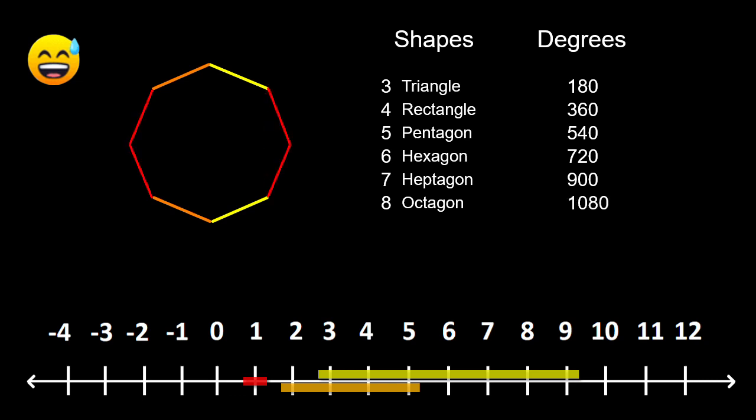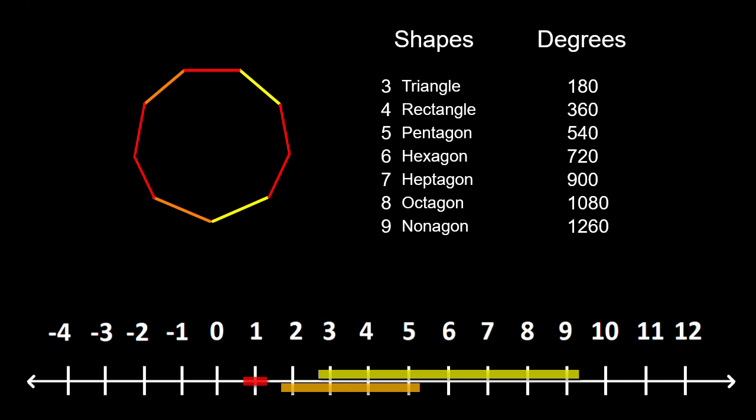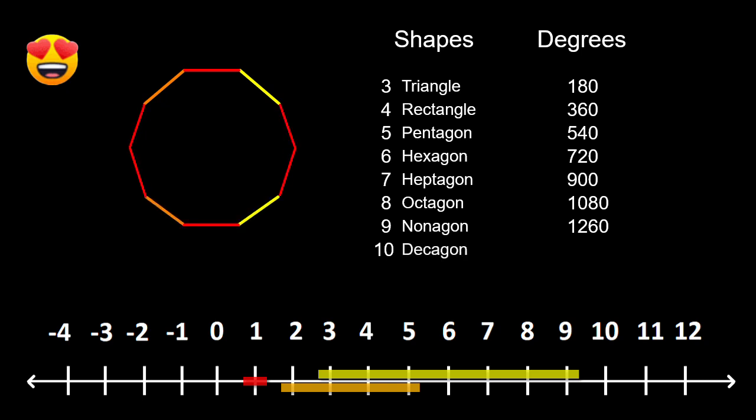Add another triangle for the 1260 degrees in the nonagon. Say that one with me, nonagon. And to complete the list of 10, one last triangle makes a decagon with 1440 degrees. What about the circle?